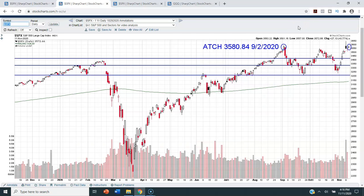The next chart that we're going to look at is a one-day, one-year candlestick chart of the S&P 500. Each candlestick represents one day of trading on this chart. First thing I want to point out is that today was the second highest daily close in the S&P 500 ever. Today we closed at 3572.66. On the 2nd of September, we had our highest daily close ever at 3580.84. So we came very close today, within a little over 8 points.